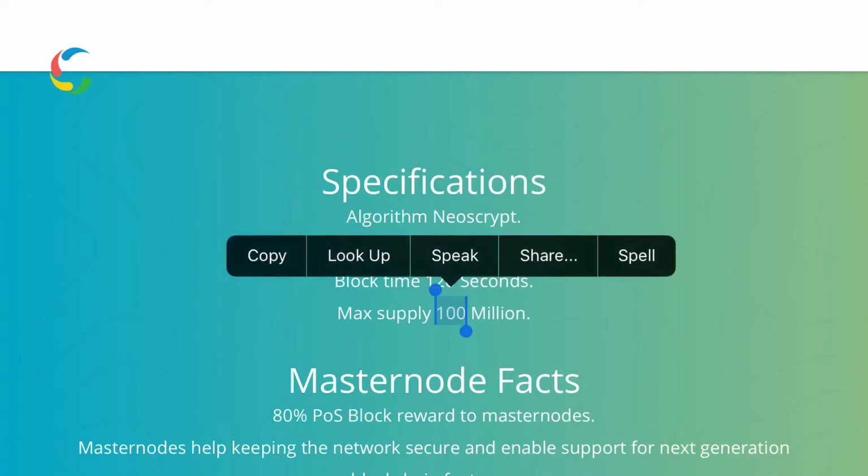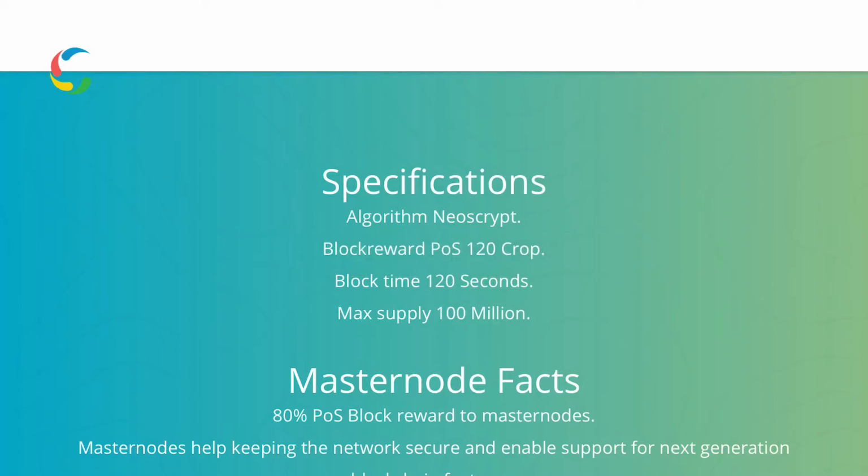So the thing that I like the most about this is that the max supply is 100 million. Now here's the small problem that we're going to run into, right? And I just want to point this out now before we continue.